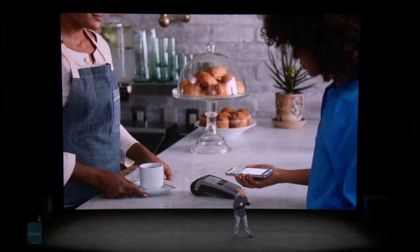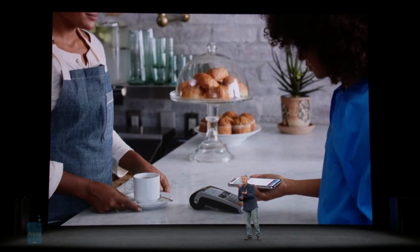Face ID also works with Apple Pay. You look at iPhone 10 to authenticate and hold it near the payment terminal to pay.